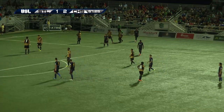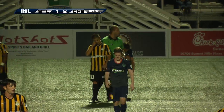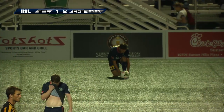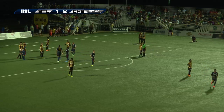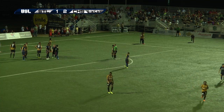St. Louis will get the restart. You just mentioned how important they are. Set play off the right side. Get the ball into the penalty area. Also leaving the game, number 10, Liam Boyd. Entering the game, number 24, Zach Prince. So Kelly and Prince come in.